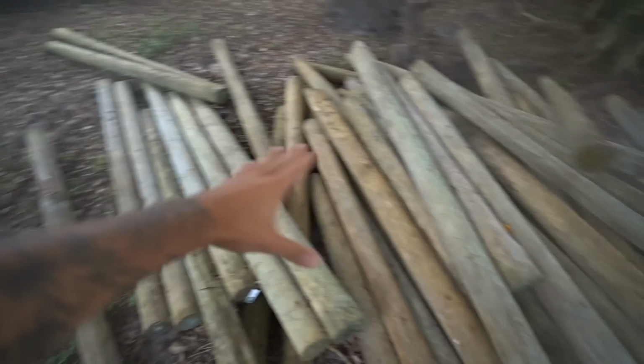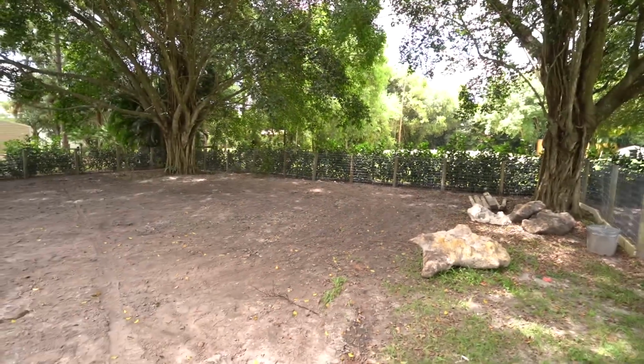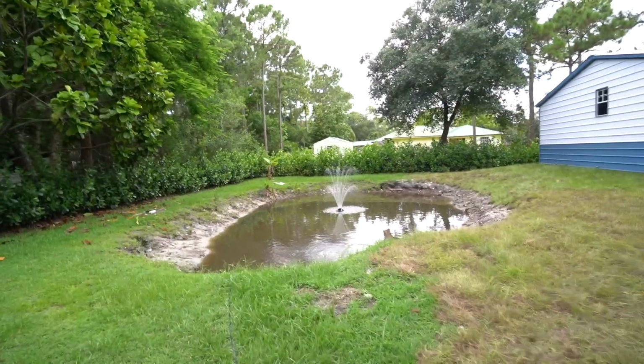I bought 45 posts. We took the hump of dirt that was right there and completely flattened it out. Good. All right, there we go. We're even bigger than my face this time.